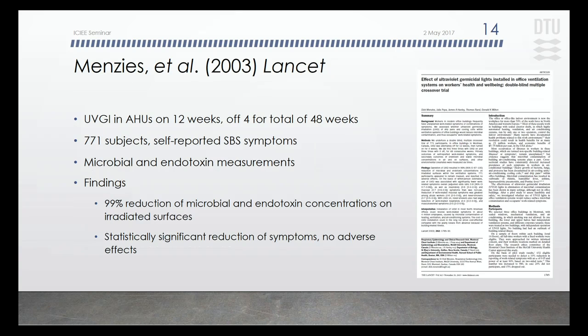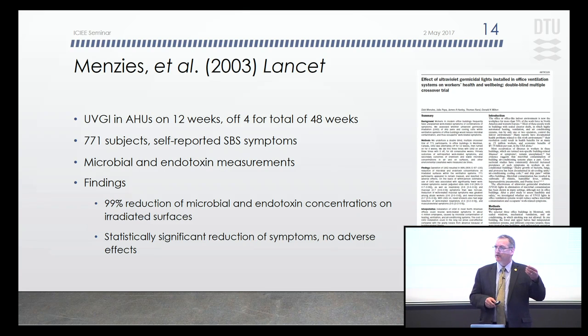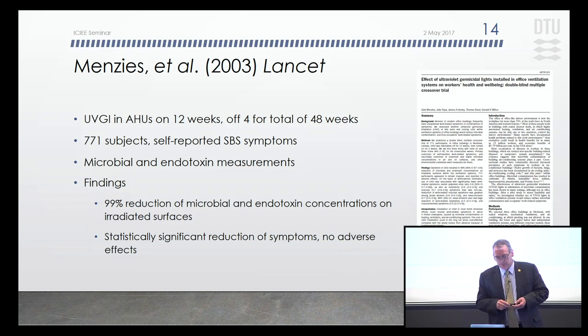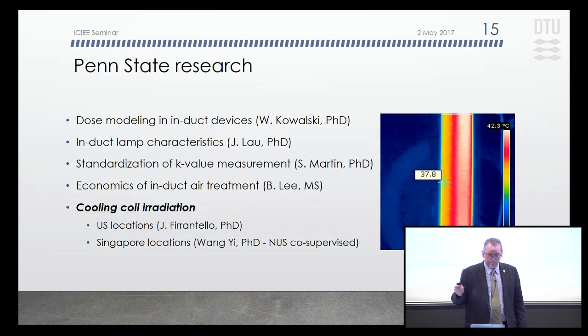A much more recent study was done by Menzies, Canadian, and published in the Lancet. This was looking at sick building syndrome symptom incidence in 2 office buildings where UVGI was installed in the air handling units, and the study was run double-blind. So neither the researchers nor the occupants knew when UVGI was operating. They surveyed for sick building syndrome symptoms during both periods and also did measurements in those buildings of the surface and air microbial and endotoxin concentrations and found large reduction in concentrations on surfaces and air, and concluded there was a statistically significant reduction in the SBS symptoms. This was, again, a very persuasive study, but there haven't been enough yet. That's true of many topics in our field.